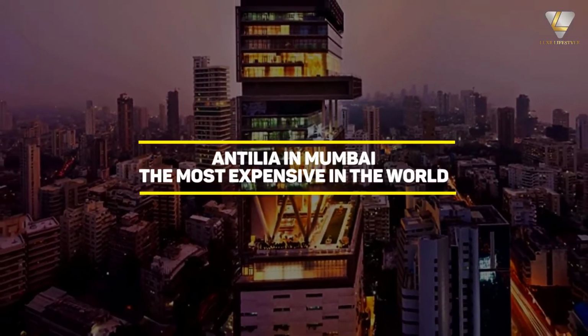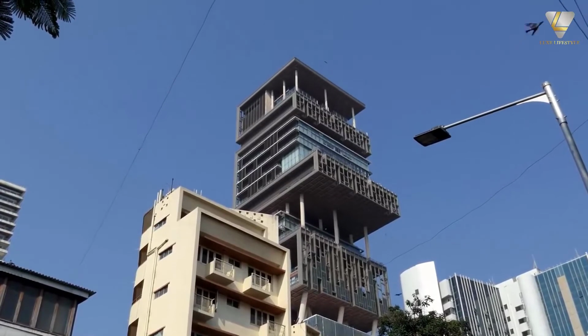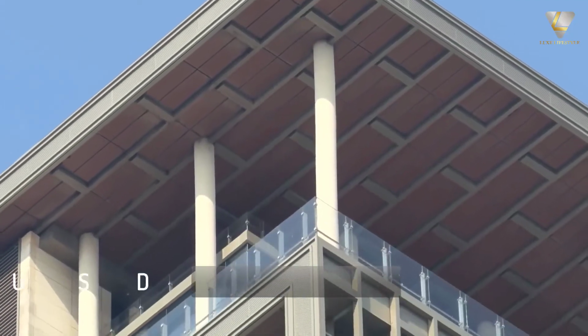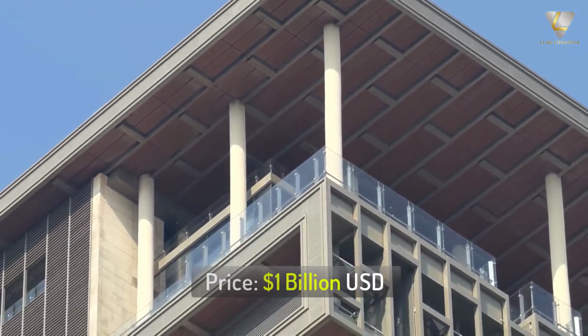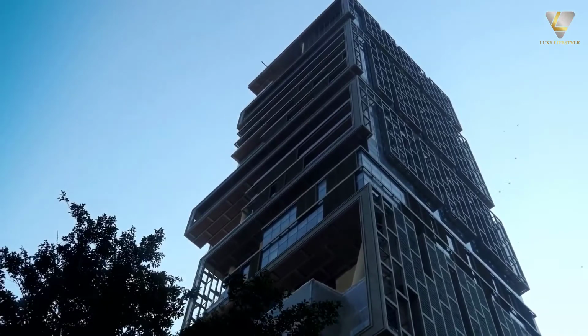2. Antilia in Mumbai, the most expensive in the world. This is Antilia, and it's considered the most expensive house in the world. It took $1 billion to build it, but some people say its current value is closer to $2 billion. What can be so special about this odd-looking building? Well, down in the southern part of Mumbai, Antilia is the home of Mukesh Ambani, the richest man in Asia and one of the richest men in the whole world.